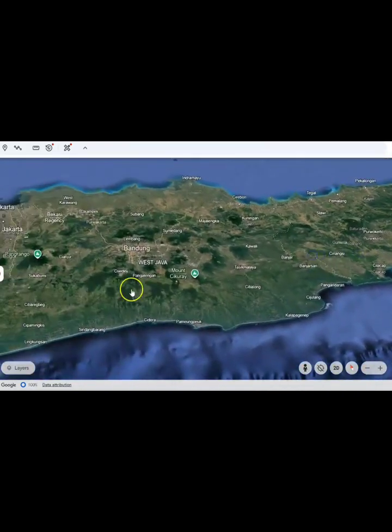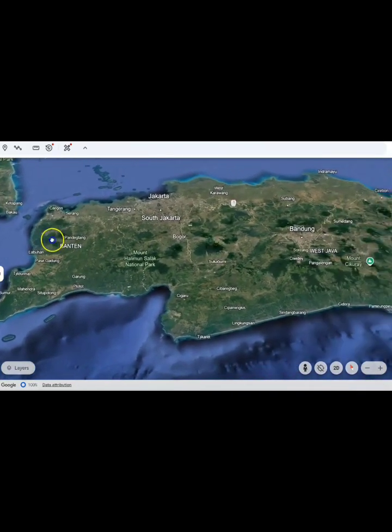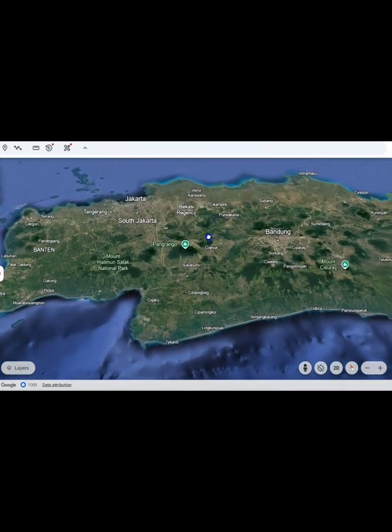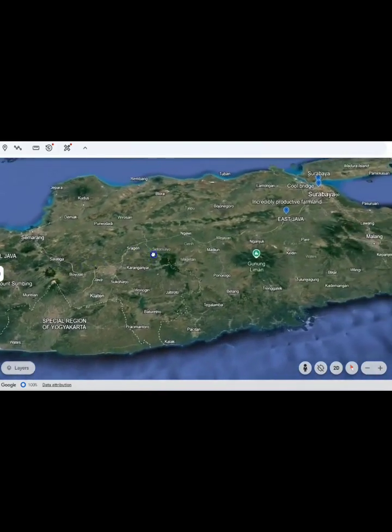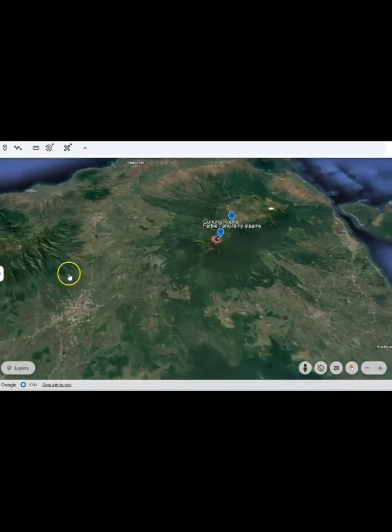If you follow Java, you'll see that the volcanoes, actually the oldest volcanoes, are over here, and this hotspot has not shifted, but the continental crust over it has, to the point of creating new volcanoes all across the island, with the newest ones being towards the east. And I think that is just awesome.